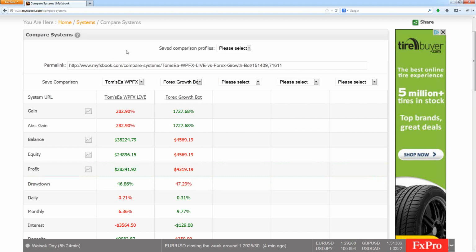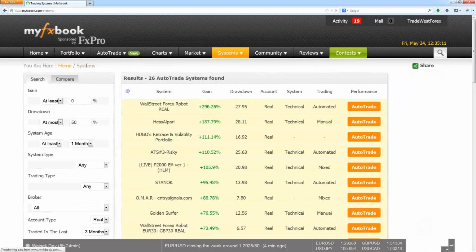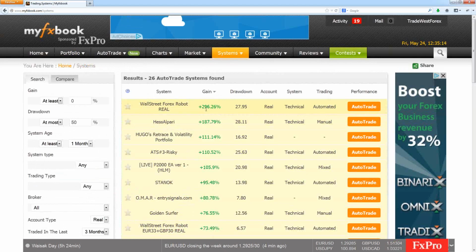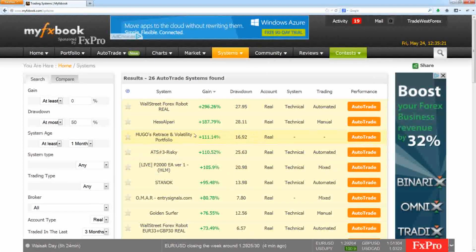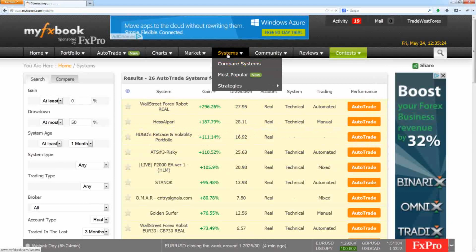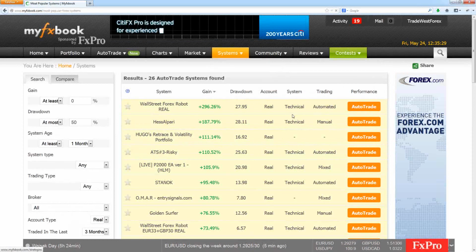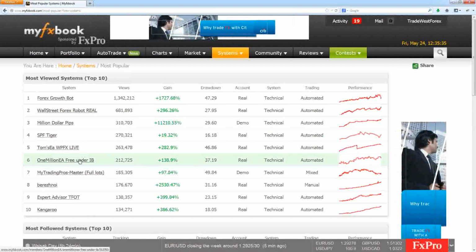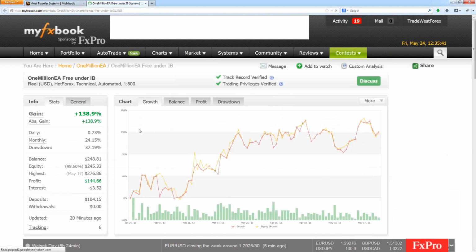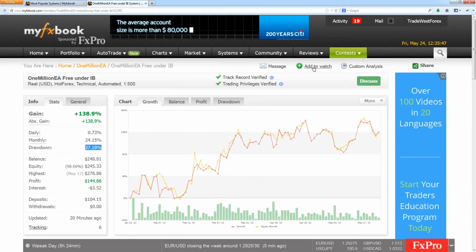But let's bounce back over here now. Let's look at some more. We'll add some more for comparison. Okay, so let's just go back into, let's see here. Let's just go into systems. Actually, let's go back into most popular. Okay, so here's another pretty popular system. The equity curve bounces around quite a bit, but overall it's making money with a drawdown a little bit lower than the others, 37%. So let's add this one to the watch.